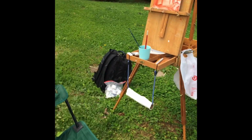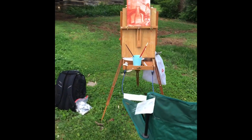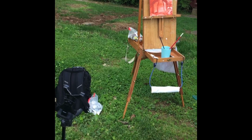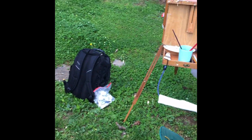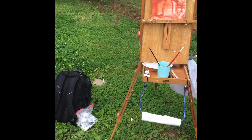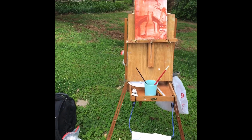I, on the other hand, have a small truckload full of supplies here with a French box, a backpack, and assorted other things that we need. And the backpack is very heavy, but of course I've got water-soluble oils in there, traditional oils, and acrylics, and that's something you don't need to do. You really just need to pack exactly what you need and nothing else.